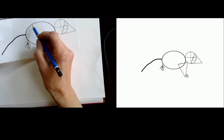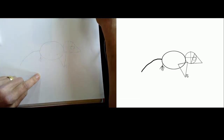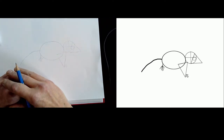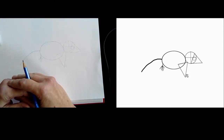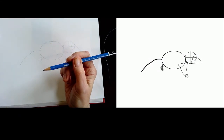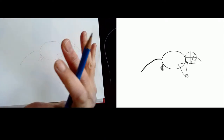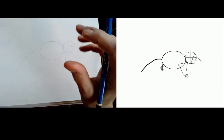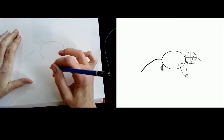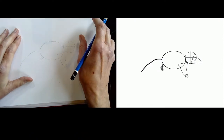So what I'd like to start with is that oval, a big oval shape. And I'm going to just darken this a little bit. I'm not going to darken it too much because we do want to be able to remove these lines. What I'm laying down here with my pencil are what some artists may call scaffolding lines. So we're sort of creating the scaffolding, if you like, that we're going to put our chipmunk on top of. So do your original shapes here, your composite shapes, quite lightly, knowing that you're going to want to erase those.